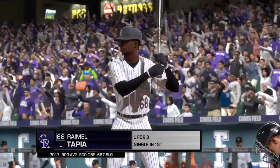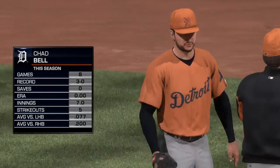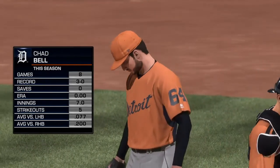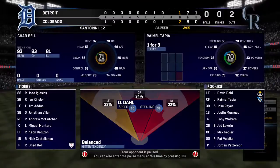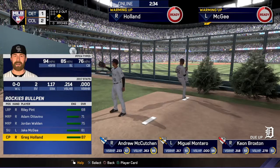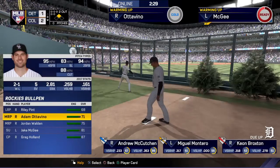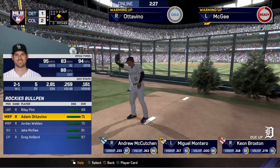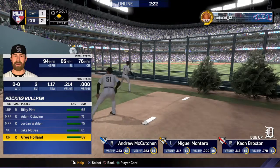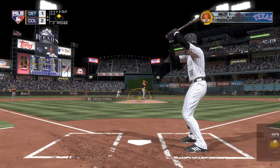Digging in now, Raimel Tapia. He's working on a 1 for 3 thus far. Your attention, please. Now so with a left-handed hitter waiting, they'll go to their own left-hander out of the bullpen. Chad Bell. Now the Tigers have some action in the bullpen as a left-hander starts to get loose.